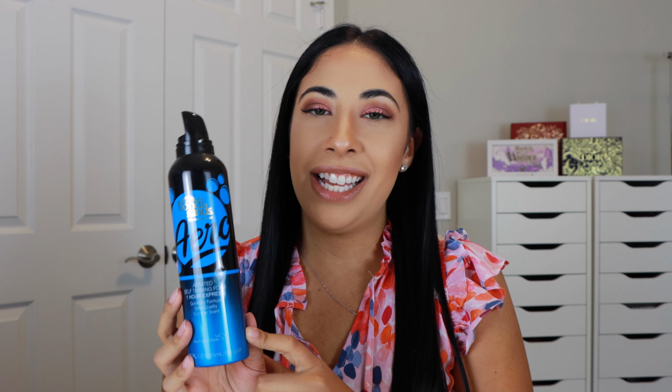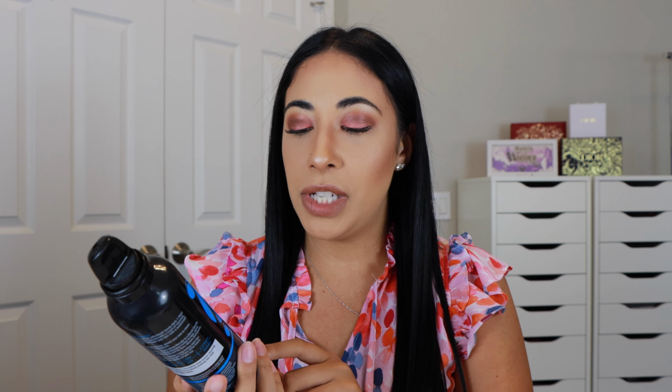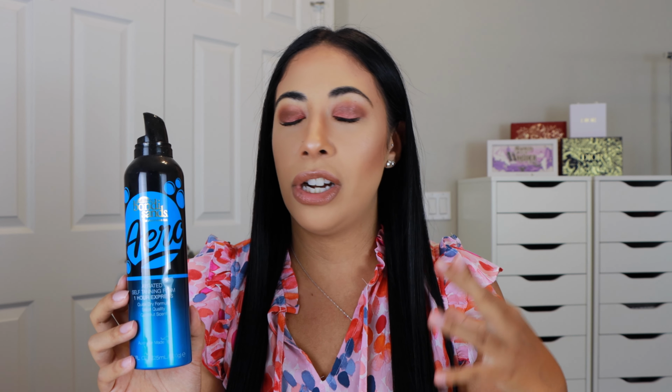Next in the bucket is this self tanner. This is from Bondi Sands. It's the aerated self tanning foam 1 Hour Express. I have used this for years. I really, really love it, but I'm kind of at this stage where I'm itching to try another self tanner.